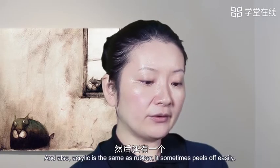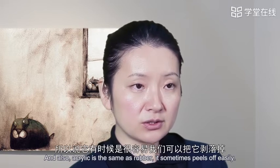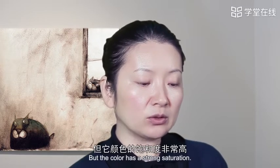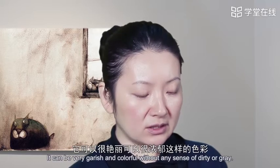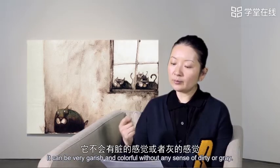And also, acrylic is the same as rubber. It sometimes peels off easily, but the color has a strong saturation. It can be very garish and colorful without any sense of dirty or gray.